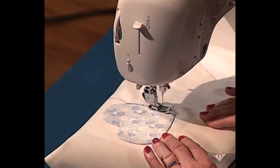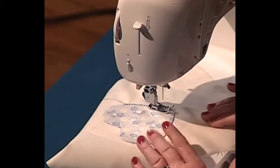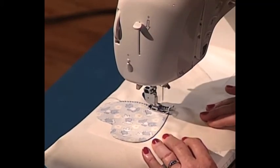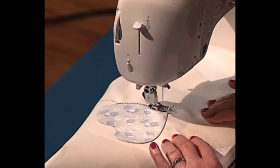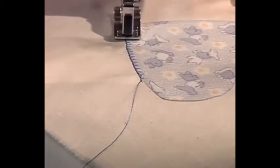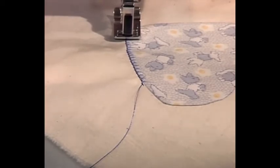And then, now before I actually put this fabric down, I would have gone ahead and stitched the family names onto this fabric, and I would need to be sure I got the heart placed in exactly the right direction. And that is all there is to making this wonderful little welcome to the family quilt.